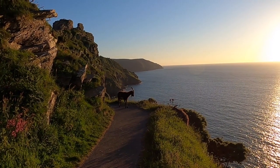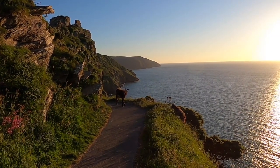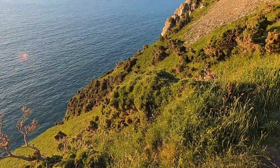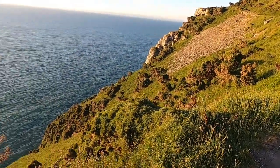And more of them just keep coming. Another one there. Oh, look at this guy. They are amazing on these steep slopes. The Valley of Rocks is just an incredible place to come and see these amazing views. And now we're going to go and find a spot to go and sit and watch the sunset.